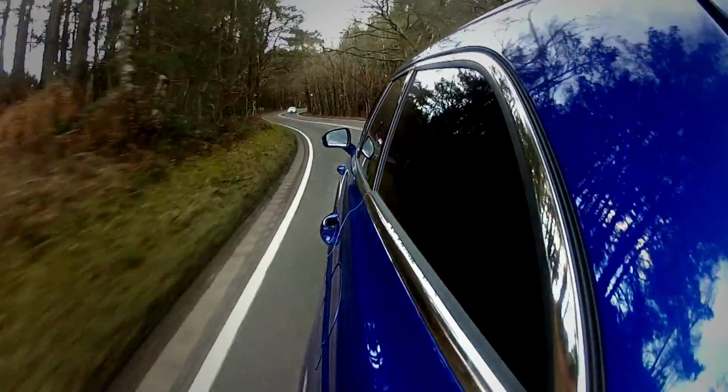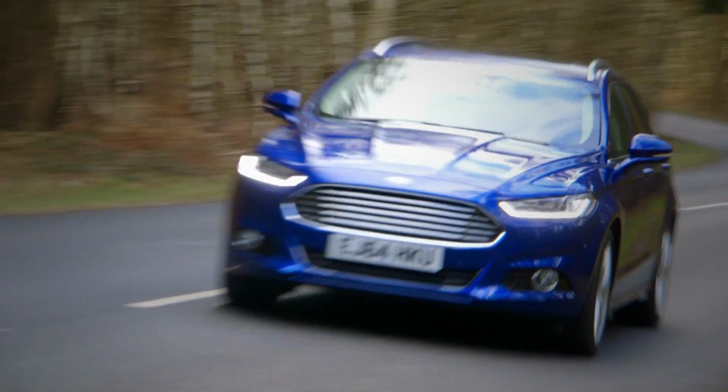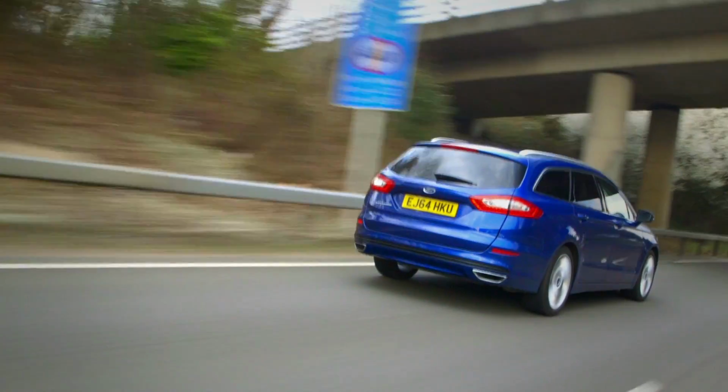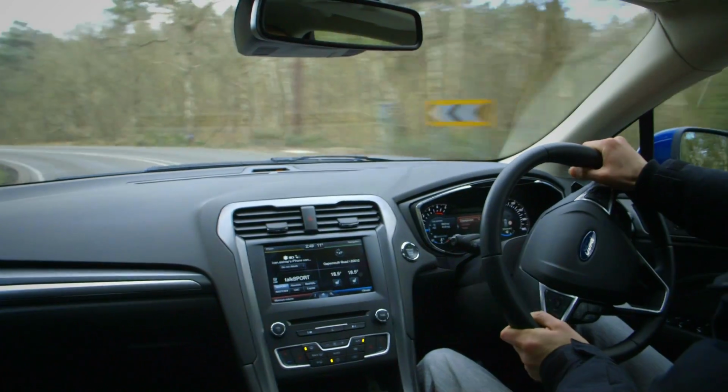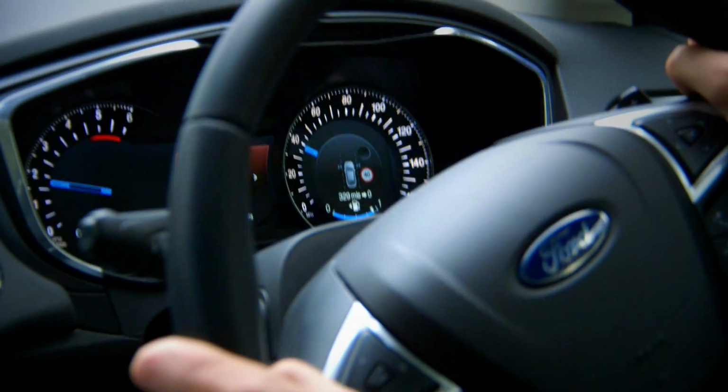The Mondeo Estate has all the practicality that any family will ever need, and it's the best car of its type to drive. It can't live with the competition in some areas, most notably interior quality, but it's a seriously impressive family car nonetheless.